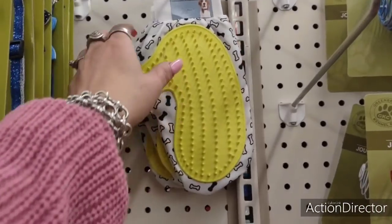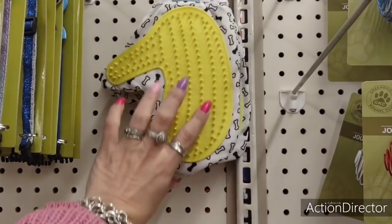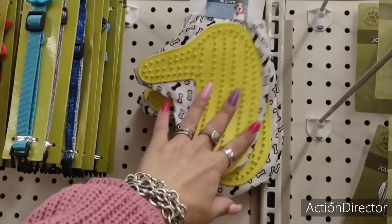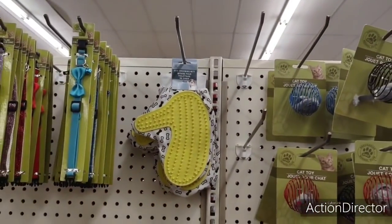I've never seen this here. This is the grooming mitt. I mean, this would not work on Fancy's hair. Her hair's, you know, she needs more than this. But if you don't have a totally long-haired dog like I do, this is a good deal. Those are expensive at Petco and so forth.